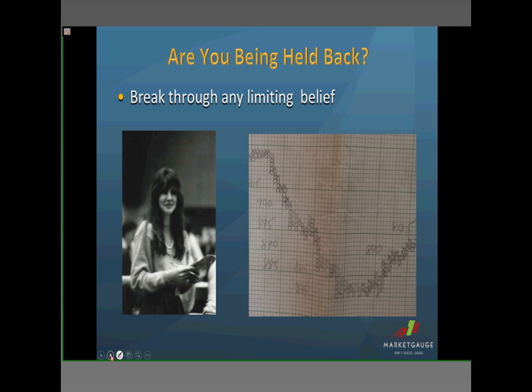Even though I'm watching 1-minute ticks and 5-minute candlesticks and everything else I'm going to show you later on, in my mind's eye, I am still seeing what happens on point and figures.